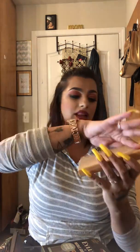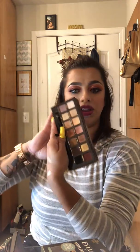Love it. Another eyeshadow palette I've been loving is the EBH Soft Palette. I mean, gorgeous. As you can see, it's loved. I love all the EBH palettes.